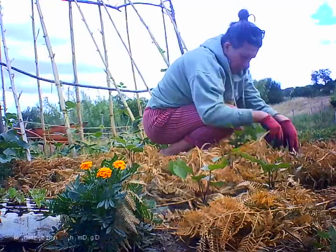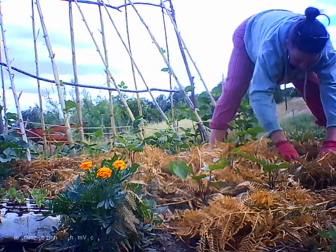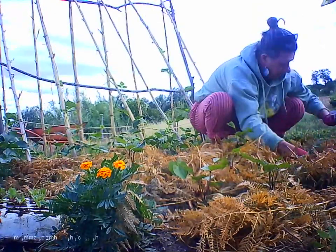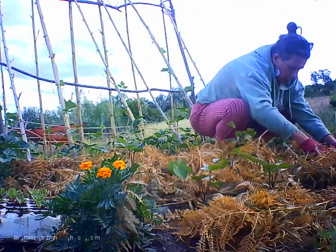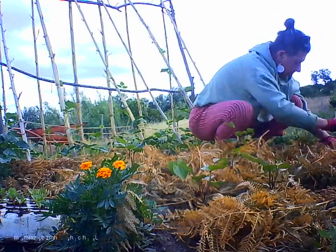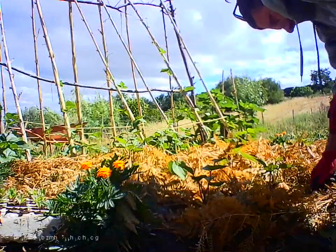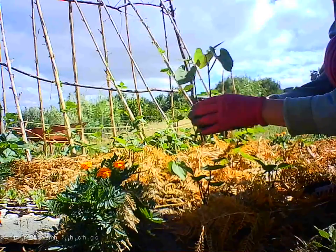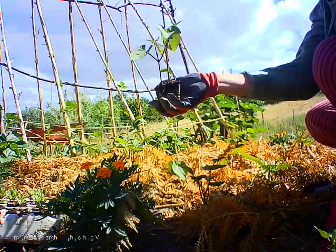They look quite healthy already. This type of beans is a purple pod. They look pretty good. They taste great fresh as well. But the funny thing is, when you cook the beans, they turn green, which is a shame really, but hey, never mind, we still like them. I tend to sow two per module. This is the only one, but both of them have come up, so hopefully I'm not going to kill them by separating them.